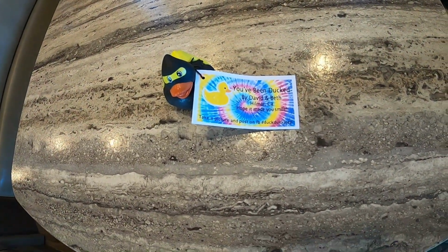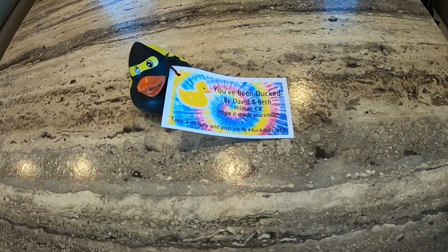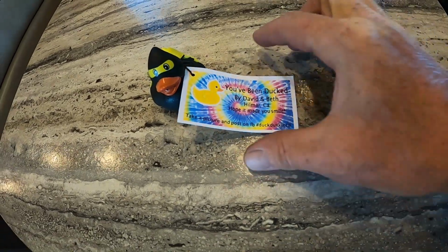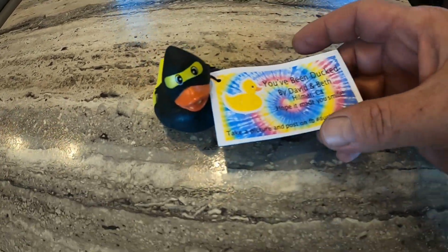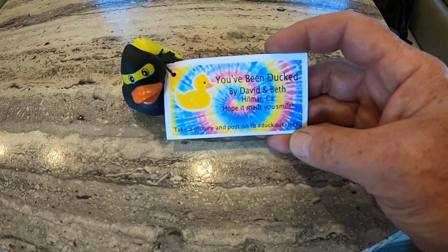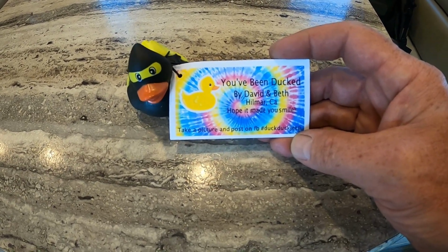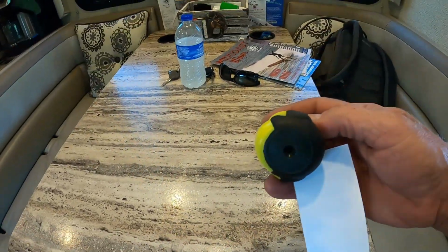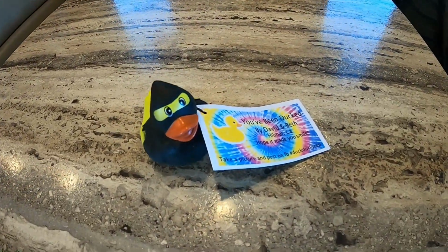So this was on our Jeep this morning. Actually, before we left. I wasn't there last night, but sometime this morning, these people came by and left this duck. Look, he's got a mask. "You've been ducked by David and Beth from Hillmar, California. Hope it made you smile. Take a picture and post on Facebook." Duck, duck, Jeep. Who knew? Personally, I never heard of it. Sherry said she heard of it. So, there we are. We got ducked.